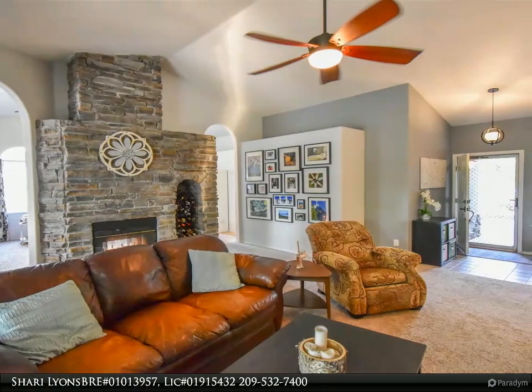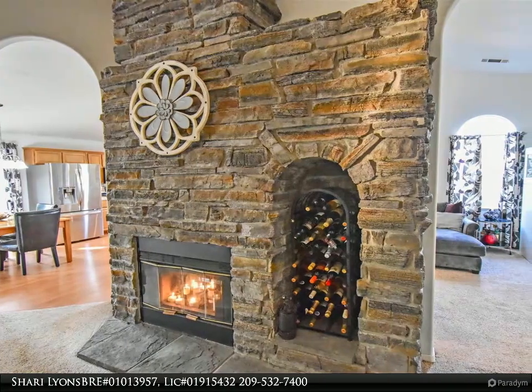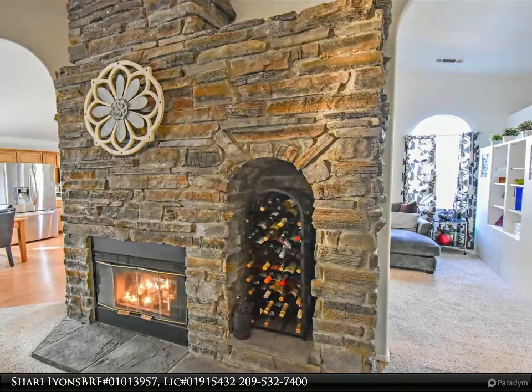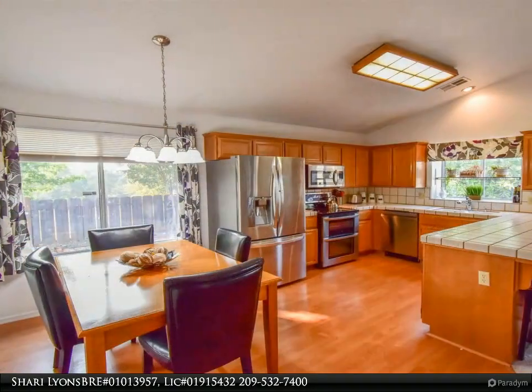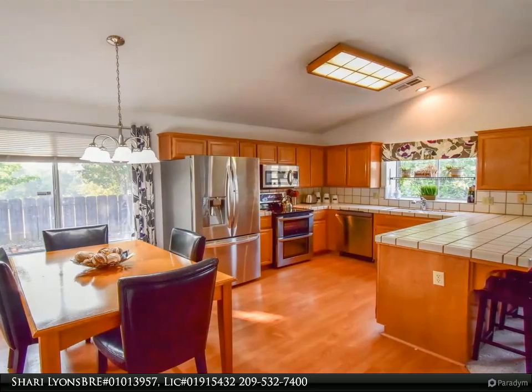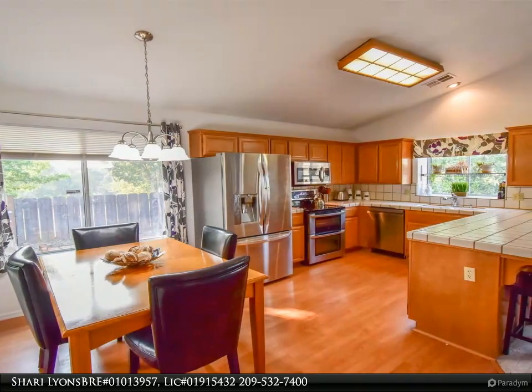Inside this single-level home you will be impressed by the cathedral ceilings, double-sided fireplace between the living room and the family room, a garden kitchen window and Tuscan arches adding nice architectural features. The kitchen's stainless steel appliances, oak cabinets, tile countertops, breakfast bar, and dining area make it an inviting experience for everyone.